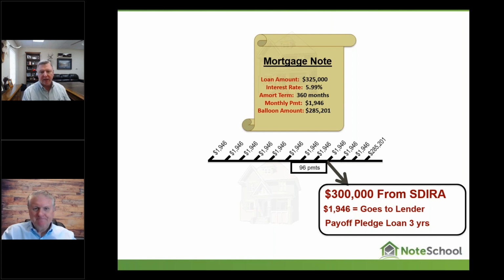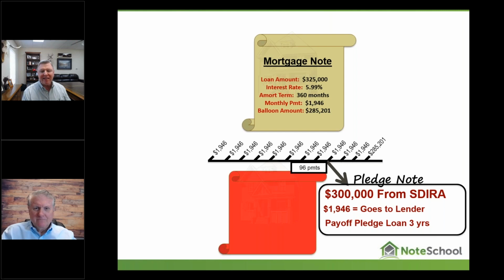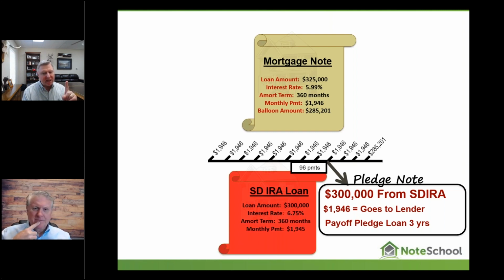Correct. Okay. So he then signs a note collaterally assigning his mortgage that he owns. Signs a note to the self-directed IRA lender for $300 at a higher interest rate than the interest rate on the note. There's his monthly payment, $1945, and at the end of 3 years, he owes him $289,000.